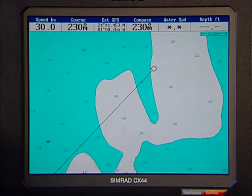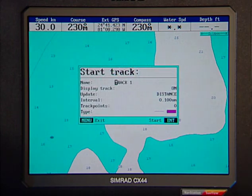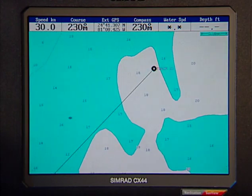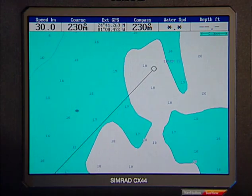We're now moving at 30 knots, and we want to show you that by pushing the plot key and selecting start track, number 7, we can call this track whatever we want. We're just going to change it to track 22. Enter. And we start leaving a track. It's highlighted on the screen. And we have unlimited track points.